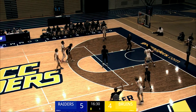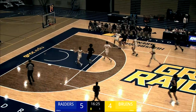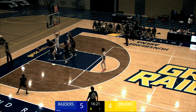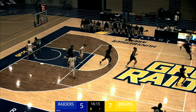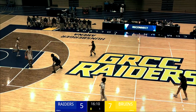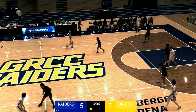Three ball right side, and that's just off the mark. Ball's loose as Kellogg goes cross court. Three up, and that's good. That's Keandre Nelson with a long range three. That'll give the Bruins their first lead, 7-5.